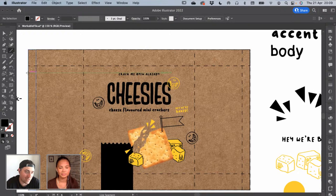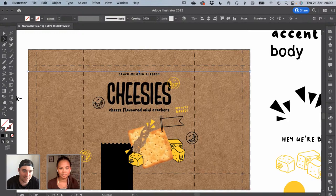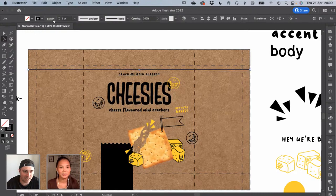Yeah, definitely. So are you building another guide, or what is this line for? No, I had an idea of doing the little dashed lines. Oh, yeah, yeah. That's a great idea. Something like this, but we'll do it a little bit thicker.